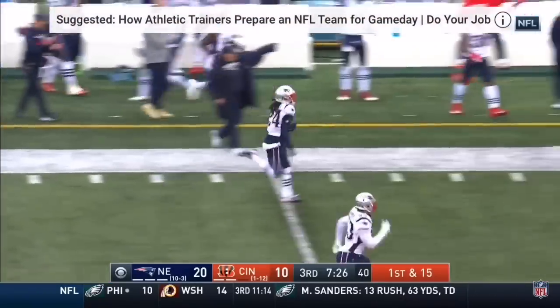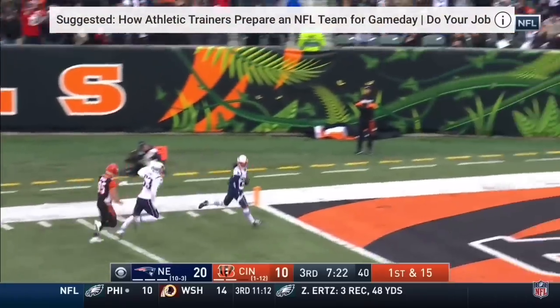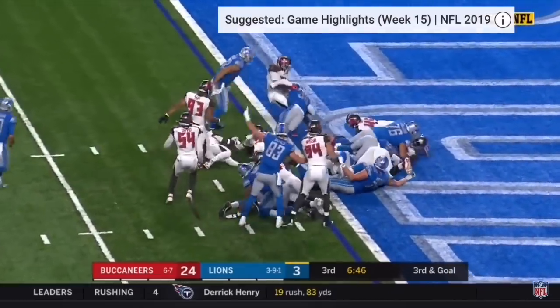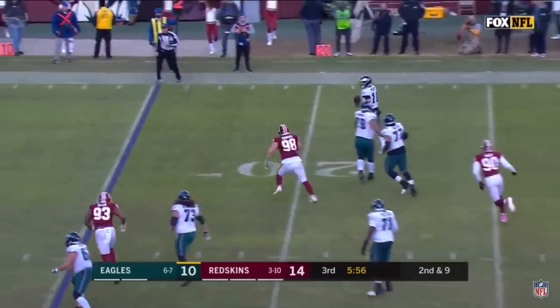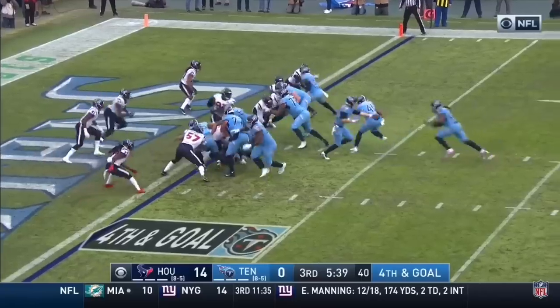Gilmore down the sideline. Touchdown, New England. And here is Hills. Wentz rolling right. And throws. And is it intercepted?